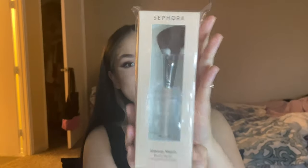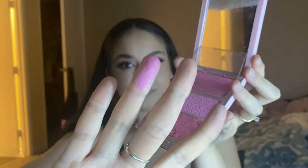I'll be taking this brand new Sephora brush, and this is the Makeup Match blush brush. So let's crack this bad boy open and get to blending. It's really, really pigmented. So far, really pigmented. Gently pat it all over. Oh my god. Oh, it's cute. It's so cute.